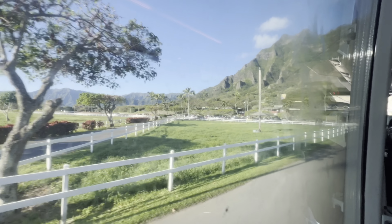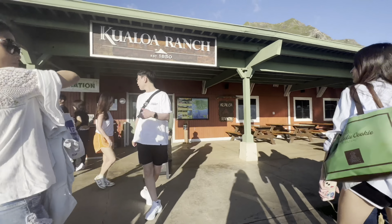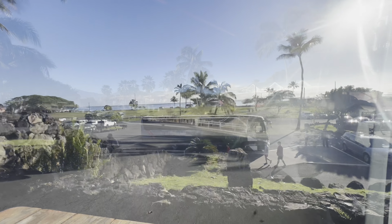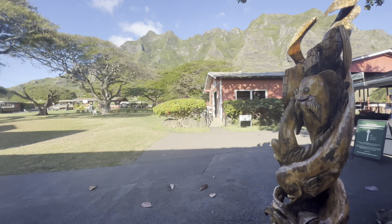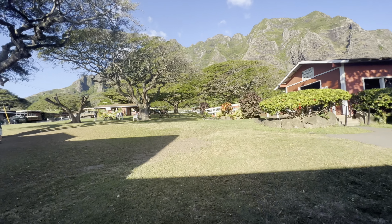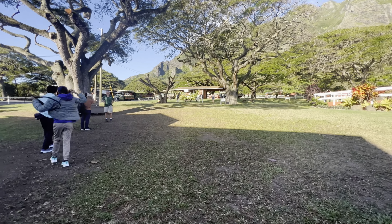We reached the location before our reporting time, so let's get inside. We waited outside around 10 minutes until they assigned the bus for us. This mountain looks amazing. Yesterday when we were passing by this location because of the Polynesian Cultural Center, we saw this mountain range. It's really beautiful.